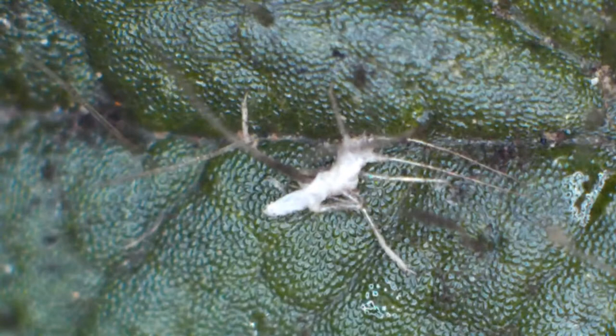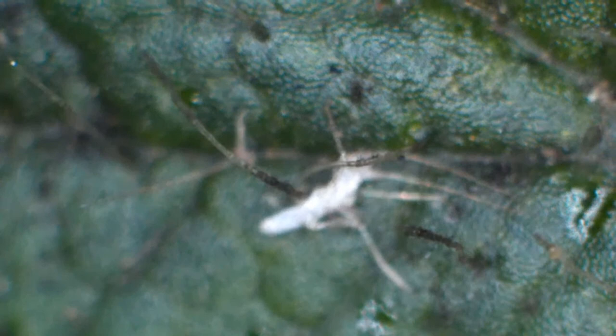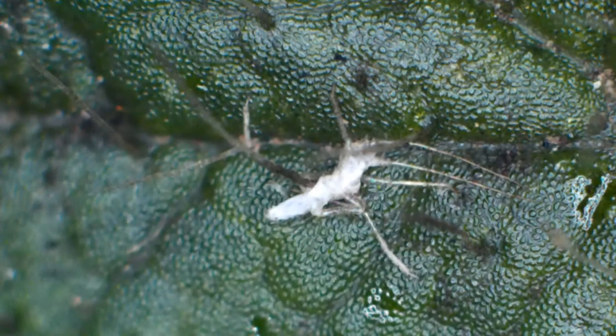Let's see something more interesting. Yeah, I think I've shown everything on this leaf. There's not really much else. There's another dead one. We see that looks like the antenna, the body.